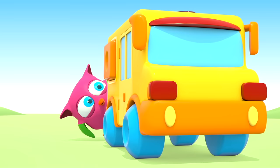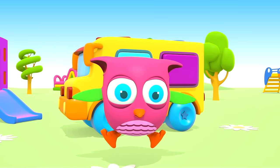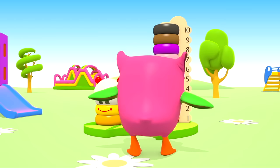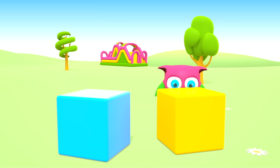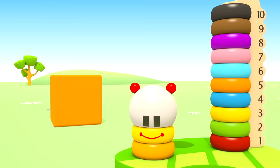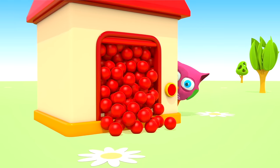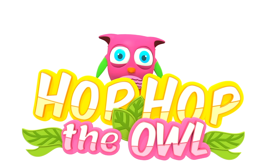Pop-Pop loves to play and have fun. He dances and loves jumping high. He flaps little wings, Hop-Hop-Hop. And look at how well he can hide. Hop-Hop the Owl.